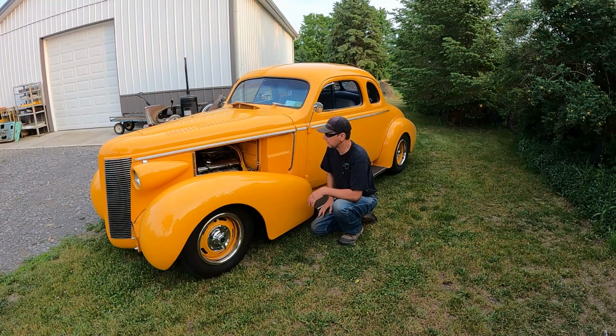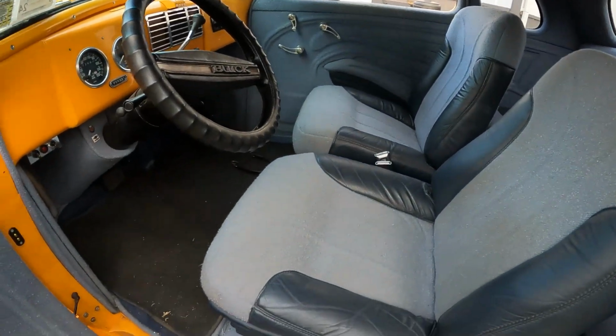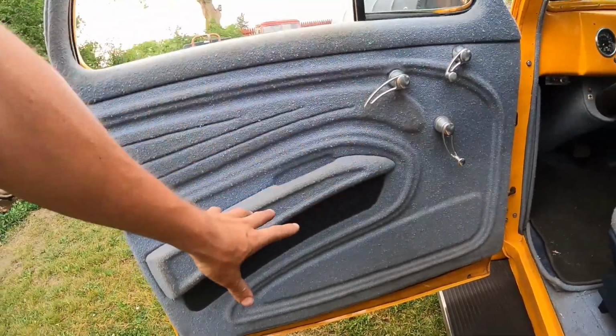So that's probably number 1 reason, is this hot 406 small block Chevy. Number 3 reason, the gorgeous interior. Now this is a little dated because it was done in about 1995. You can see it's tweed and it's sculptured and there's billet cranks and stuff.